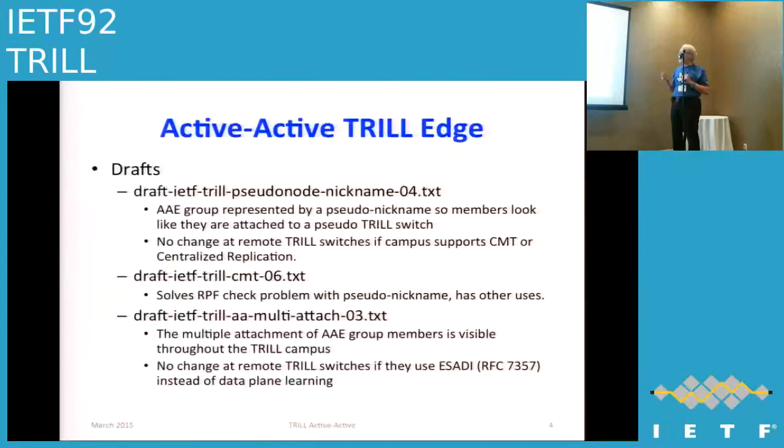There's a problem which I don't want to go into details on, related to the reverse path forwarding check. So the coordinated multicast trees, you can do several things with it, but one of the things it does is solve this reverse path forwarding check for pseudo nickname. And then AA multiple attach is this other method where you have the active-active edge group ingress under their own nicknames. This can be done with no changes at the remote R-bridges, remote Trill switches, but they have to support ESADI, which is optional.